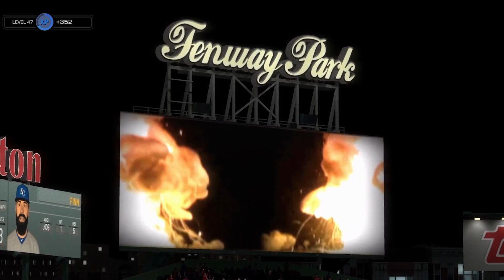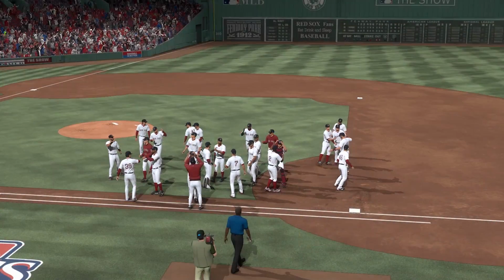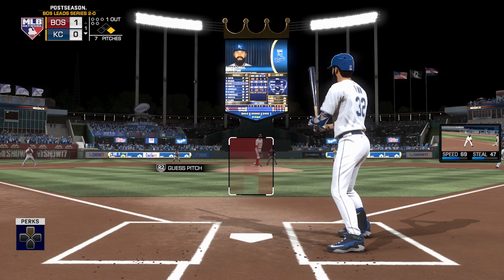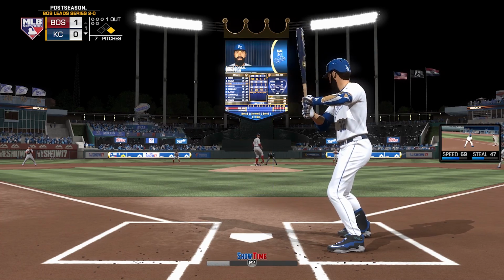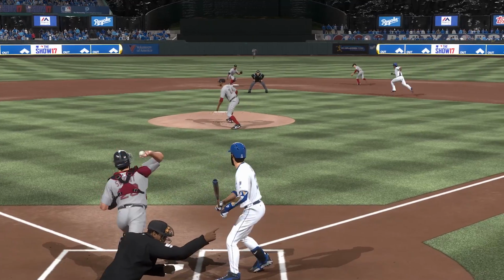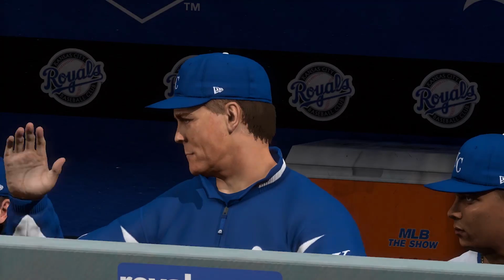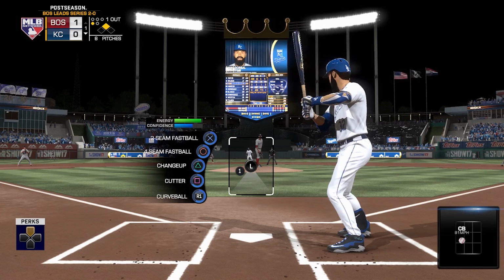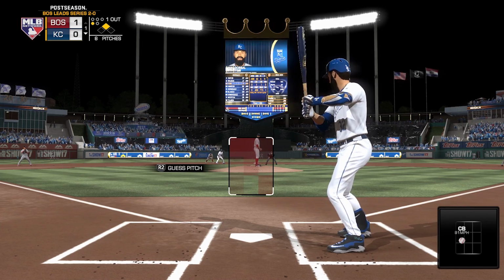Well, that sucks. So now they're up 0-2, or 2-0. All right, guys, we are back at home facing David Price, and we're already down 1-0 here. I wanted to swing at that, but I was going to let him steal second, and he will get in there safely. All right, that's good. Definitely a good pitch to try and hit, but that's fine.